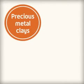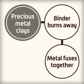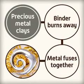When the clay is fired, the binder burns away and the metal fuses together to make a solid metal object. Once the jewelry has cooled, you can solder and polish it as you would normal silver jewelry.